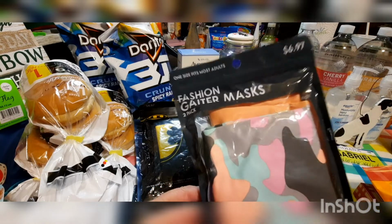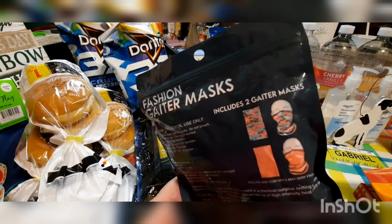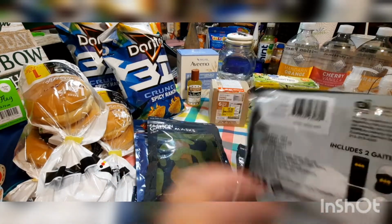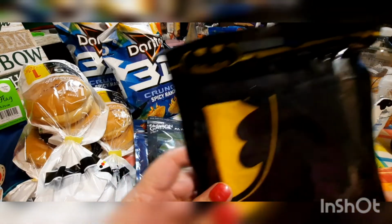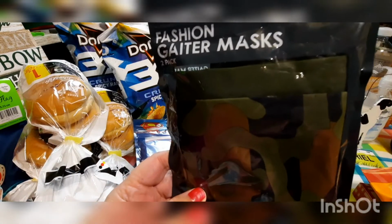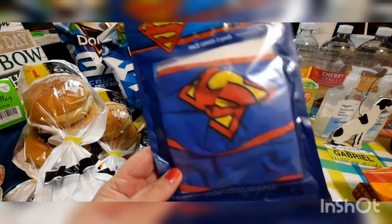So we picked these up. They were only $1 for a 2-pack. These are the Gator Masks that go up over your face and your neck. We got that one. This is Batman. So you get one with the Batman emblem and then one black one. And then Chef got a camo one, and it's got a green one. I figured I'd put that in the back of that hat I got at the other Walmart. That way I keep the sun off my neck.